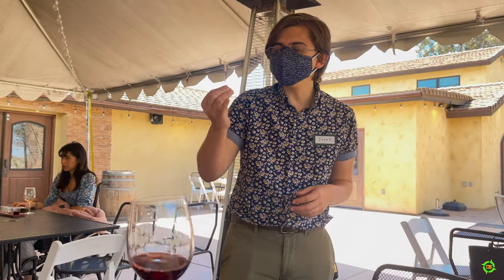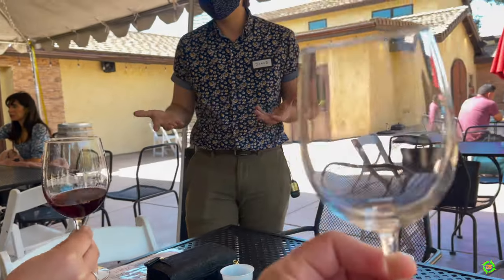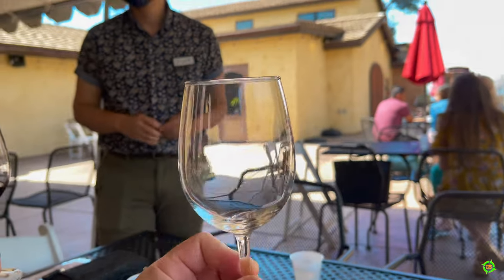You take your pinky and you put it underneath the saucer into what's called the dimple of the wine glass. And you use that as a stabilizer. Okay. Literally everywhere else will tell you differently about how to hold a wine glass, but that's how you hold it in Temecula. I've never seen the pinky under, all right?